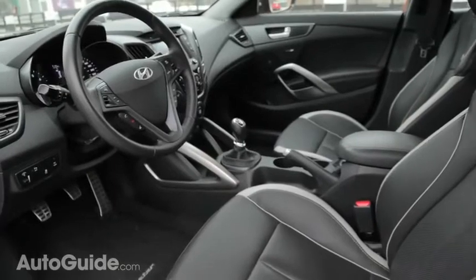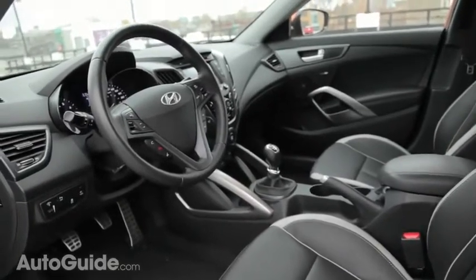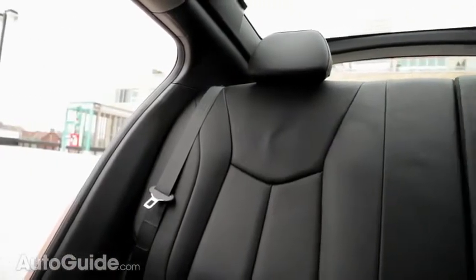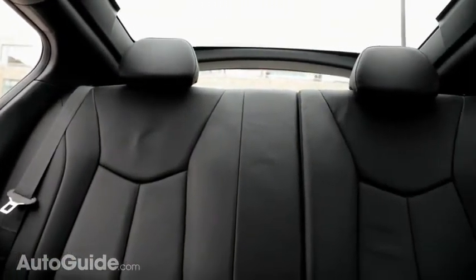Finally, one last advantage that the Veloster holds over the TC is its third door. Unlike the TC, it's very easy for passengers to get into the rear seats.